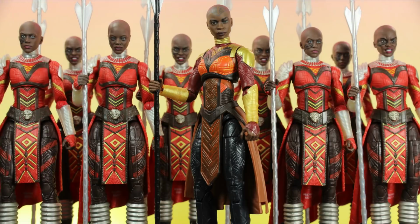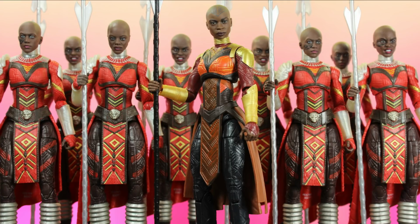Therefore, my honorable mention goes to the first MCU Baf to get the face print tech treatment, and that is Okoye. This figure hands down has one of the best face printed head sculpts in Legends, period. The likeness of the actress is a spitting image. It's like the actress Danai Gurira, however it's pronounced, went on some plastic, and this is what we got.